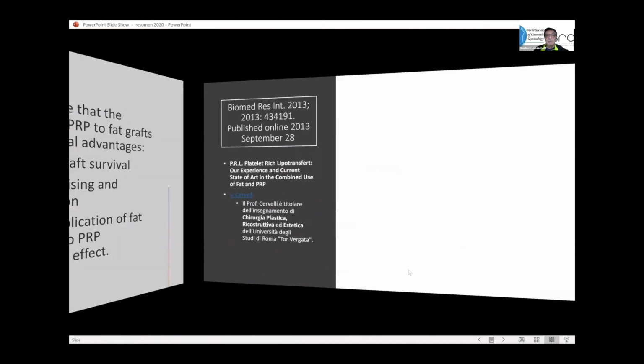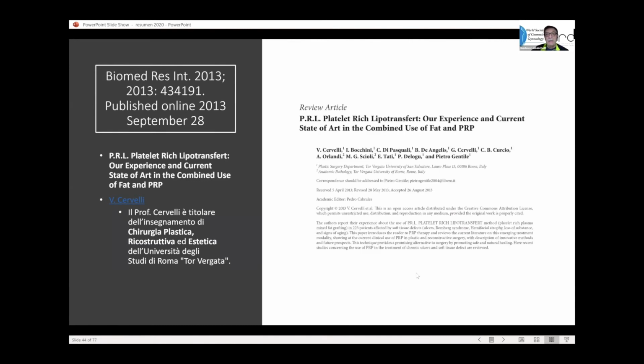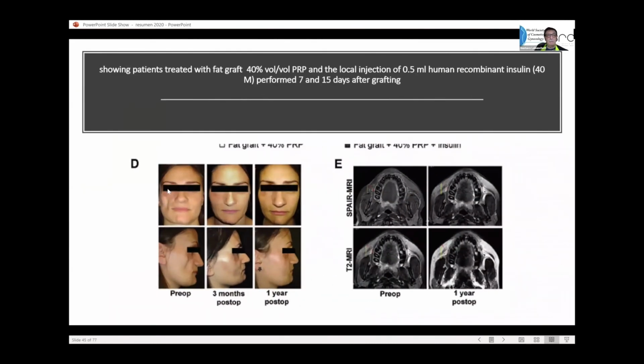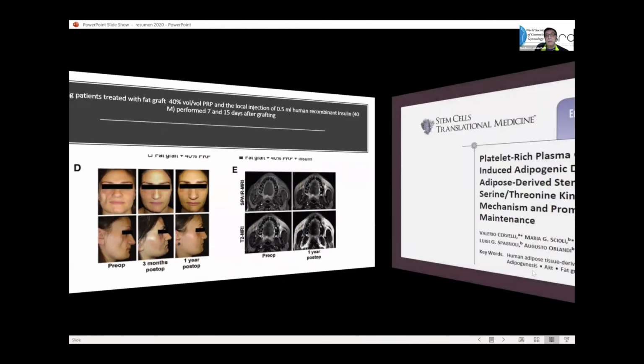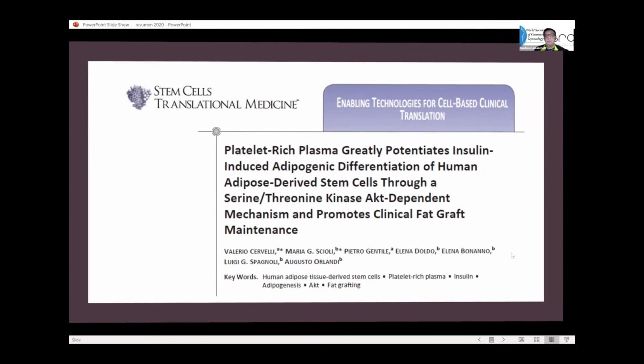But there are papers from Dr. Valerio Cervelli from the University of Rome Tor Vergata, with Dr. Pietro Gentile. They are working a lot with PRP in combination with fat, in a large number of patients, Romberg syndrome, with a good result after 1 year. And another study about the use of, also, insulin growth.